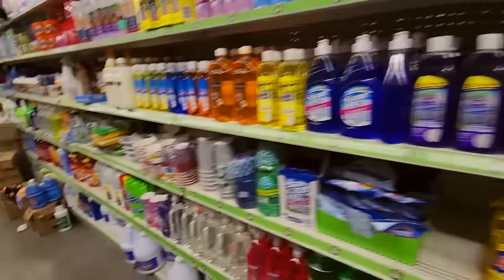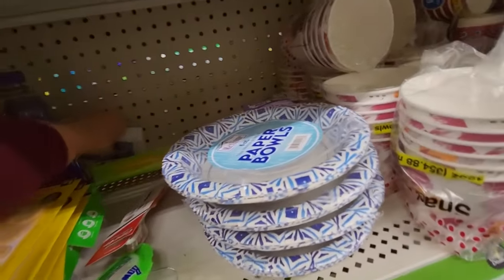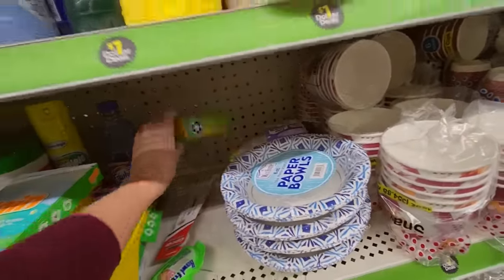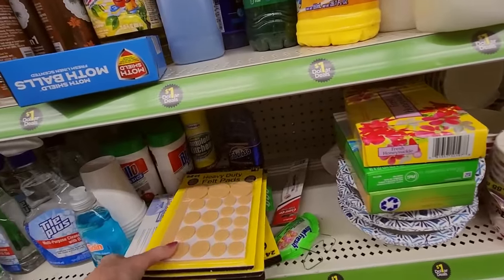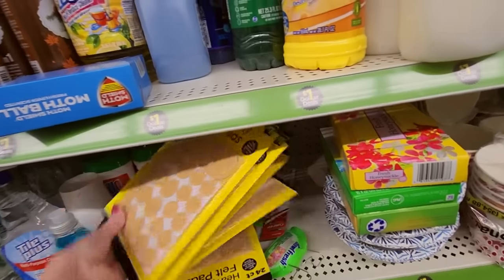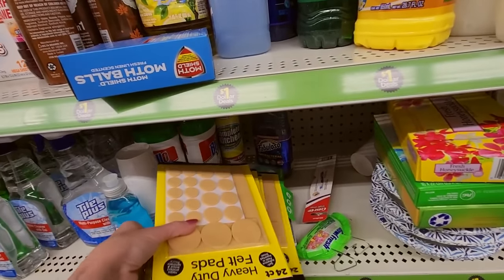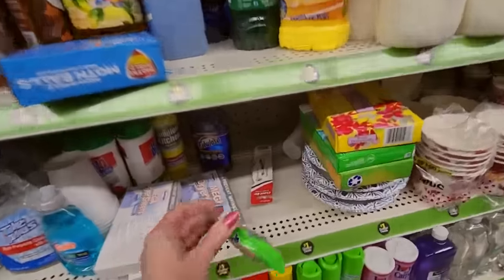We are going to lovingly place a lot of this stuff here. More smoke out, odor eliminator. We are going to lovingly place this stuff here because I don't know where else to put it. Fresh. I don't know where you go.